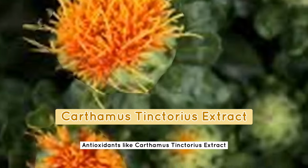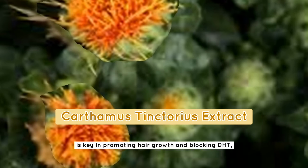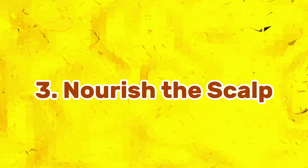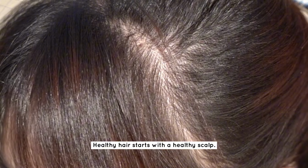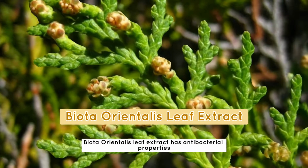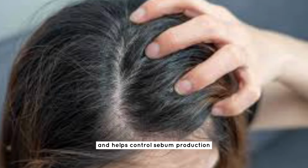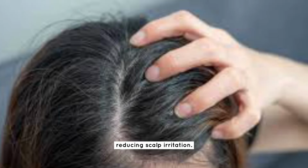Antioxidants like Carthamus tinctorius extract are key in promoting hair growth and blocking DHT, a hormone linked to graying of hair. 3. Nourish the scalp. Healthy hair starts with a healthy scalp. Biota orientalis leaf extract has antibacterial properties and helps control sebum production, reducing scalp irritation.